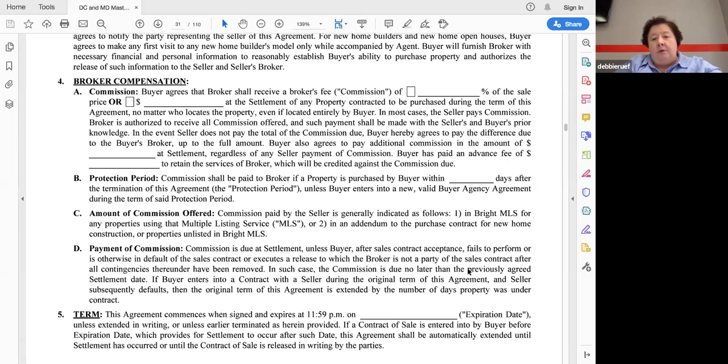So back up to the first sentence. What Steve and Shannon have determined for us to do is to put in 2% there. Because we don't normally see less than 2% on an offer, but if anything comes in above that, because it says in the Virginia Buyers Agreement, and here in Maryland, we're authorized to receive all compensation.